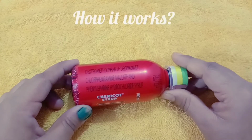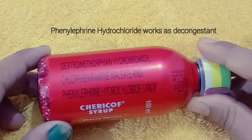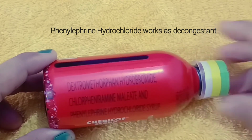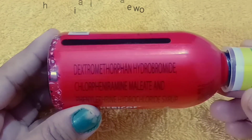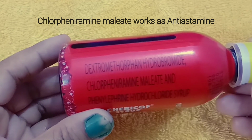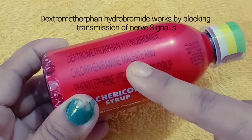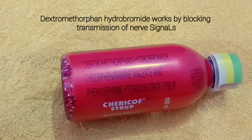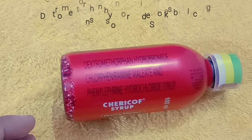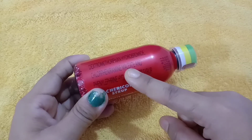Now let's get to know how this syrup works. How this syrup works for cough is that it has three combinations of medicine. The first one, phenylpheniramine, works as a decongestant which narrows the small blood vessels, providing relief from congestion or stuffiness in the nose. Second, chlorpheniramine works as an antihistamine by blocking the action of histamine, a substance responsible for causing allergic reactions. And lastly, dextromethorphan works by blocking the transmission of nerve signals from the cough center in the brain to the muscles that produce cough. So all these three combinations of medicine finally help to provide relief from dry cough or wet cough.